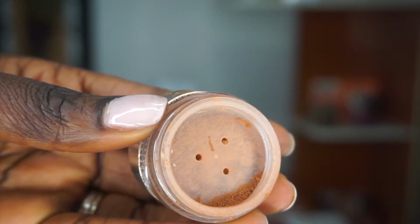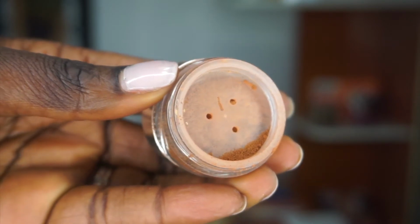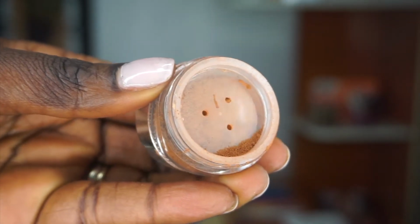One thing I do want to test, because it's a matte foundation, is how it holds up. But I'm not going to set my entire face. I'm going to set one side to see the comparison. I also have the Laws of Nature Foxy Finish Mineral Loose Foundation in the color Chestnut, so I'm going to use that to set the right side, just to see at the end of the day if there's a difference. The right side is set with mineral foundation, the left side is not.